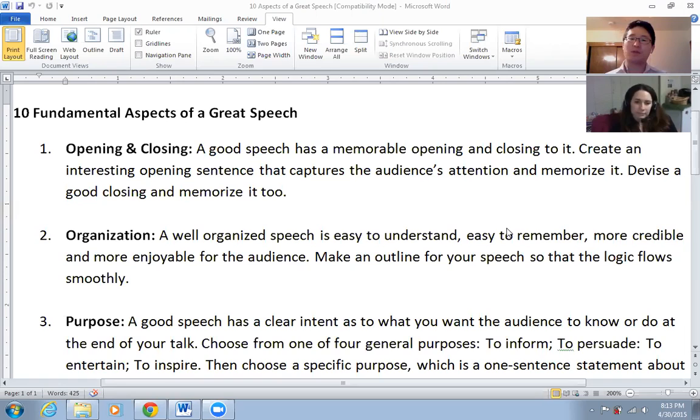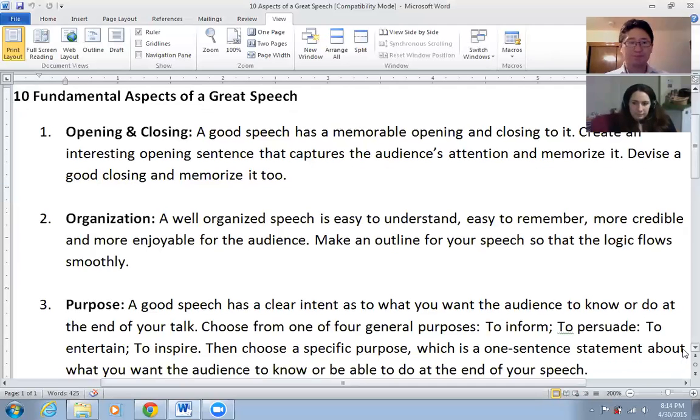Is there something you want to persuade them to believe in? Is there an action you want them to take? Or maybe you simply want to inspire or make them laugh. Whatever the purpose is, you want to make sure that you're clear on what that purpose is from the beginning so that your whole speech has a cohesive flow to it.